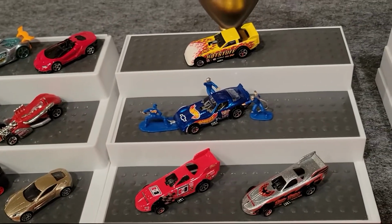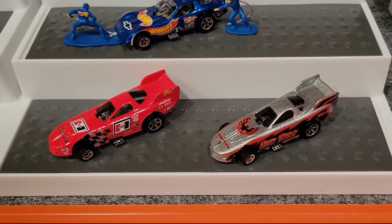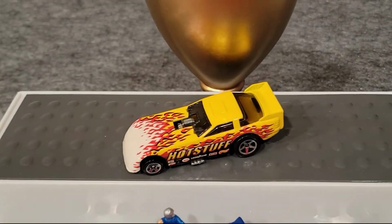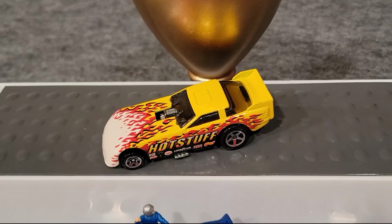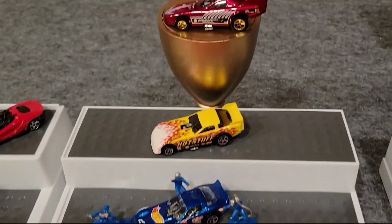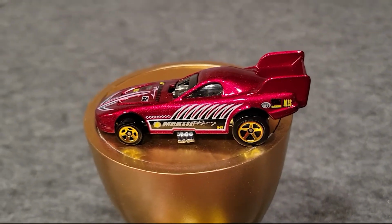Four cars that won out and are gonna be racing today. We've got two Firebird funny cars. We've got a side splitter. And then we've got a 77 Plymouth Arrow. We'll find out which one of these four is fastest and earns a date to take on our current champ, the Firebird funny car. We'll line them up.